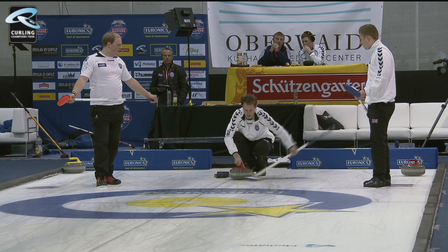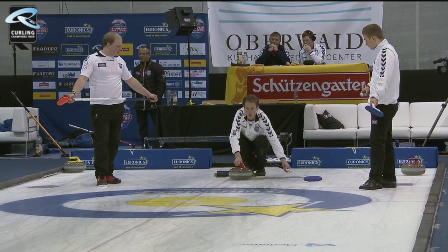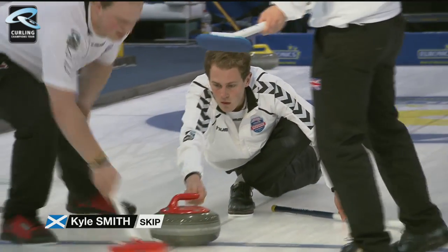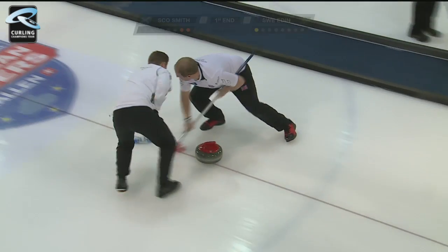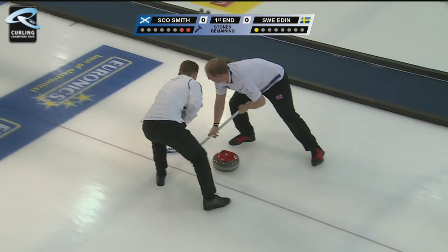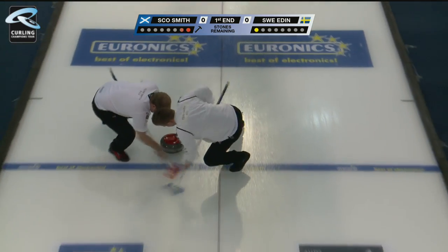So as you can see in the background there are time clocks, so both teams have allocated 55 minutes for the entire game. So they need to make sure they're keeping a check on that, sticking to time. Usually one of the front end players will be in charge of the time issue, and will always remind his teammates to hurry up if need be.